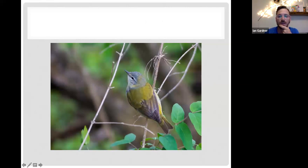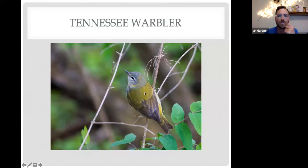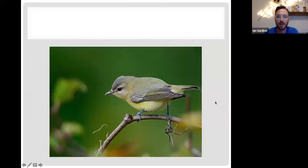Similar color scheme here, a little different look. So you can't see the underside of it too well. You see a little bit of white, a little bit of yellow up here, green back, gray head, but really thin beak, eye line shining through. The face pattern is pretty bold, kind of shorter tail. Yeah, this one's a Tennessee. Nice thin profile, looks like a mini red-eyed vireo without the red eye. Yes, Tennessee Warbler. All right, last one.